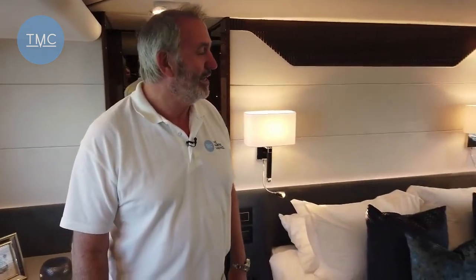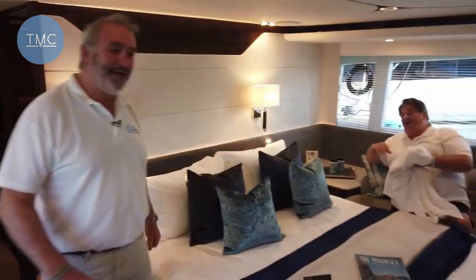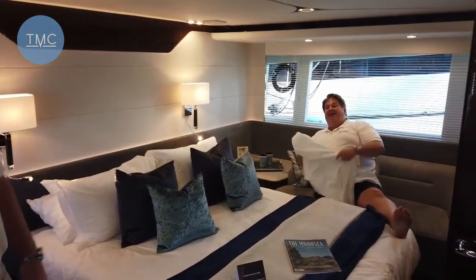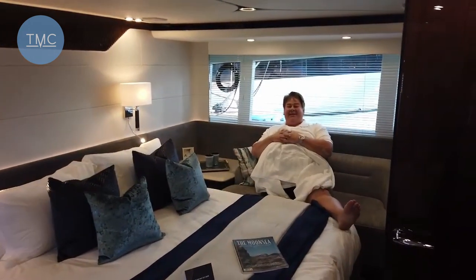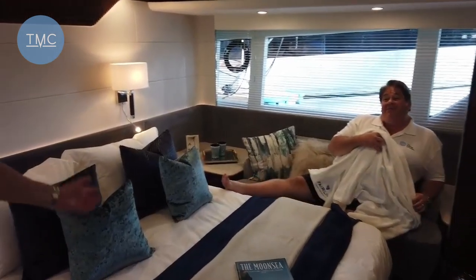I'll just casually lie on the bed. Nothing to see here. So, full beam master cabin, and what a space this is. Huge hull windows, meaning that Jason will probably demonstrate by lying on the bed and showing that you've got a great view out of the side windows. So we've got two sides here.